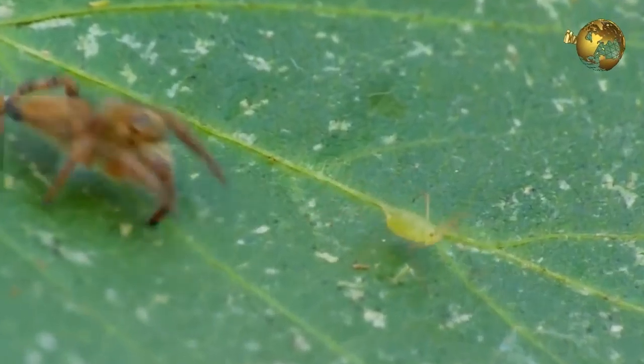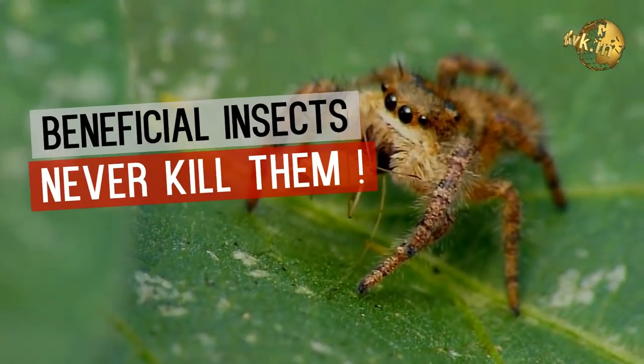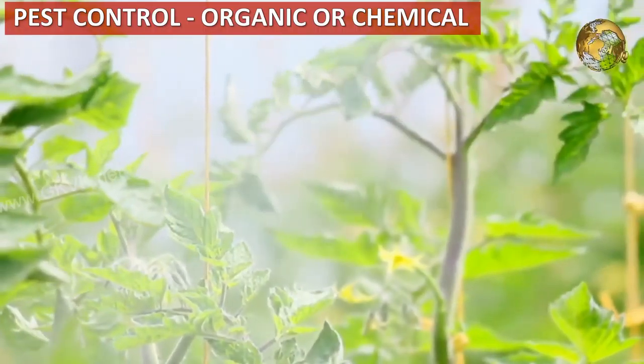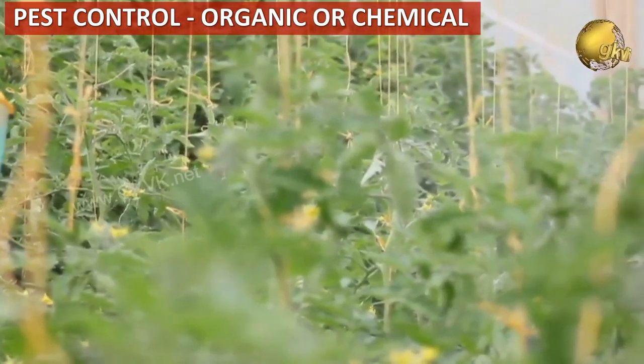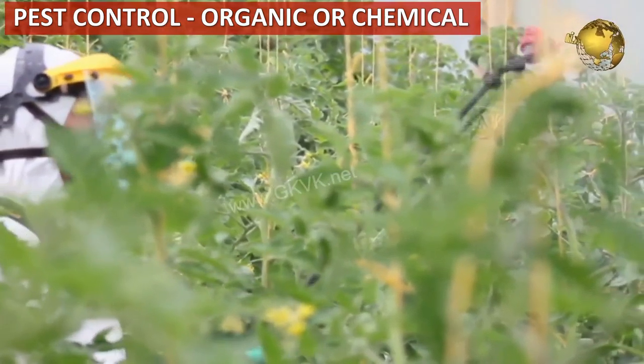Whether you're an expert gardener or a beginner, you always have one question in mind. That is, how do I always keep my plants pest-free? The most common method all of us agree with is the use of pesticides to control the garden pests, whether organic pest control or inorganic, that is chemical use.